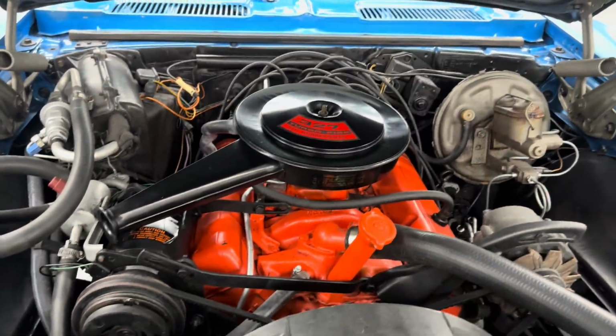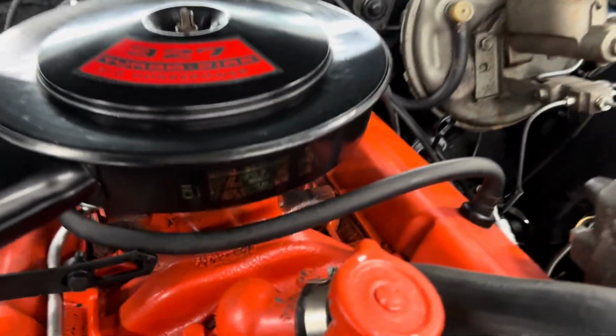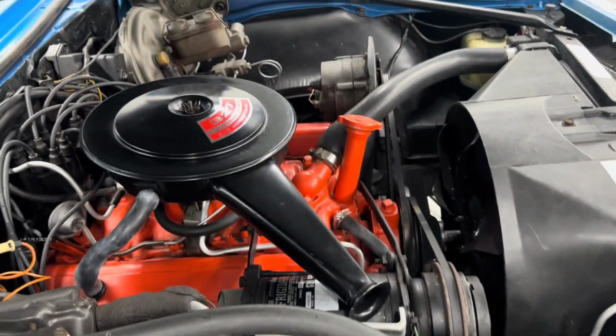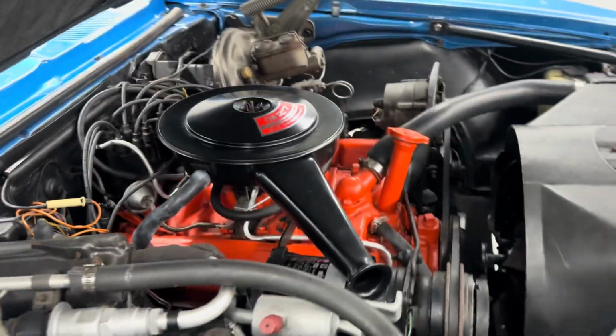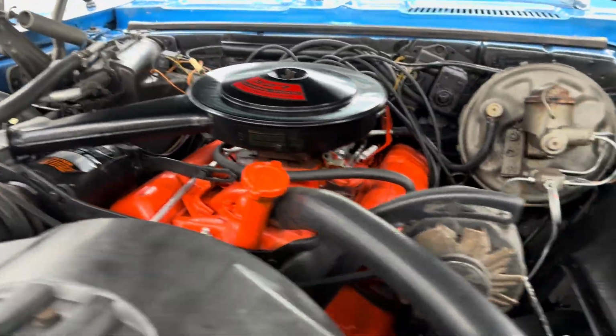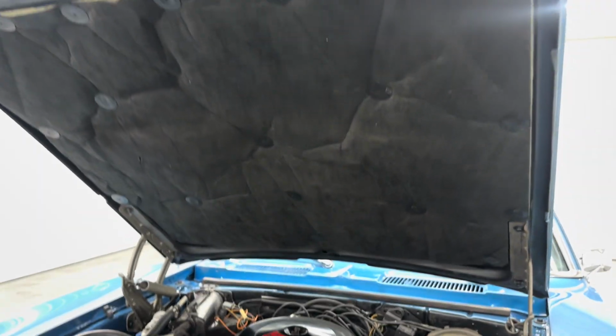Underneath the hood, you'll find a pretty much all original appearing engine bay. I did not check them numbers to see if it was numbers matching. The guy told me that it was, but if they're scraped off there, I'll look at it here and I'll post the results on my website if I find them. But power steering, power brakes, factory air conditioning, 327 automatic.